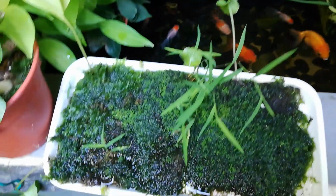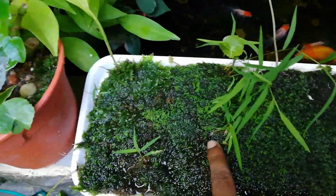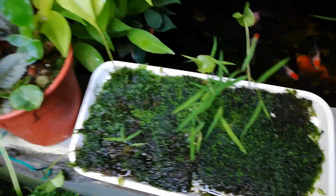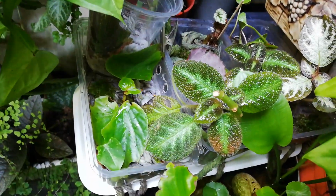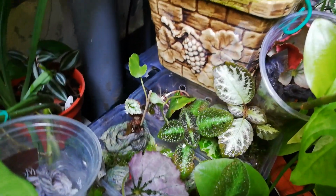I've also started to grow moss. It's been a raining season here, but this particular one is aquatic, so it can tolerate water. This is a mop wick system. It's not 100% successful, but plants, especially the Begonia and Episcia, seem to be able to handle it well.